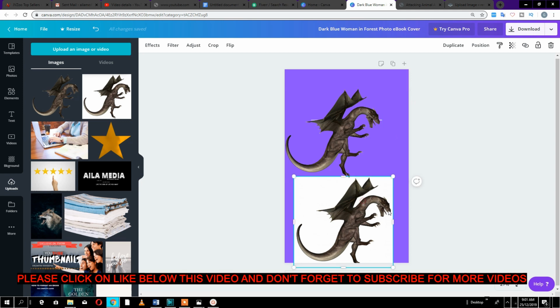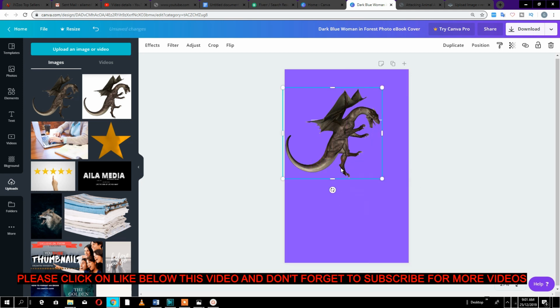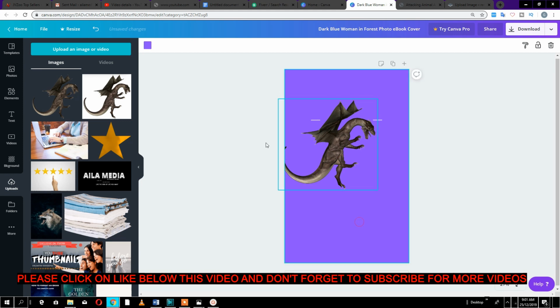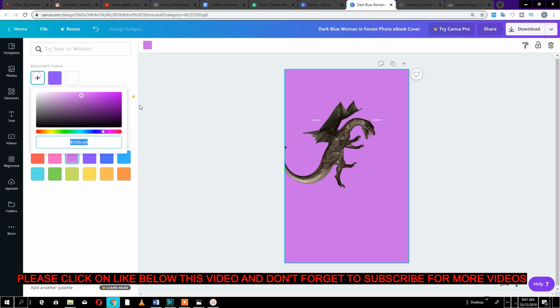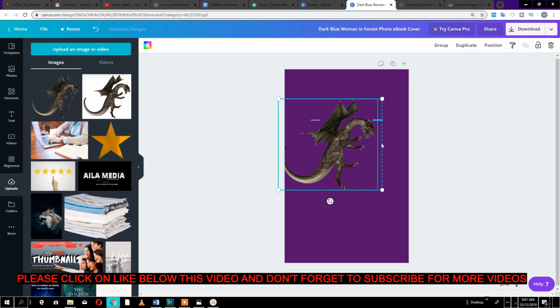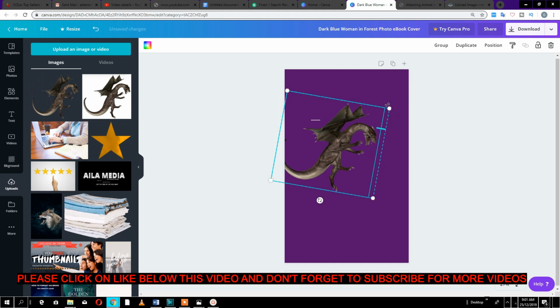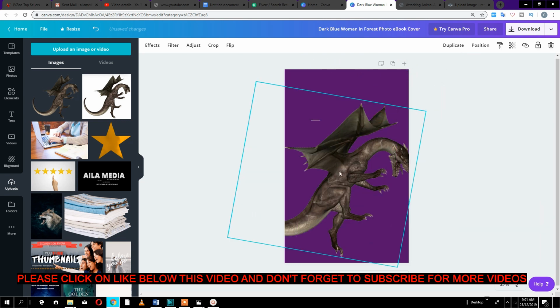I just have to delete this one now because I don't want to use it because of the background I want to use. I like going with black background, but let me see if I can change this background so that we can have something different. Okay, let me make this darker. Let me rotate it a bit. Let me make it bigger. Let me bring it this way.